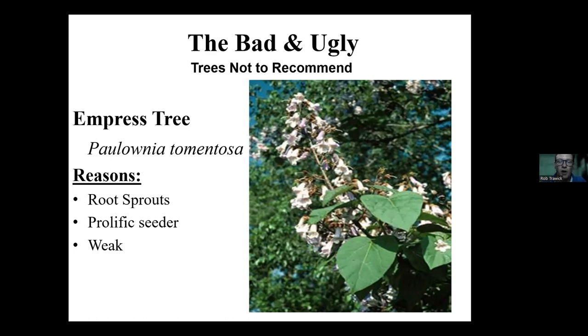It'll produce these walnut-type looking fruit, and inside each of those, they will have little winged seeds that just spread out and go everywhere. So they are a weed. They are a big major weed. Tomentosa in Latin means hairy. The leaves are very hairy to the touch. When I was in Chattanooga, Tennessee several years ago, I literally saw one of these growing out of a brick wall. So they will sprout up anywhere, and the wood is exceptionally weak and they just fall apart.